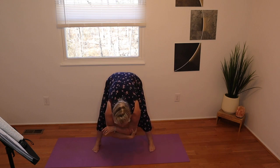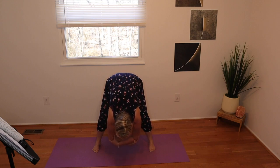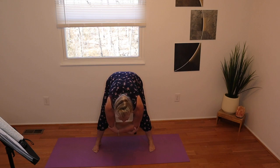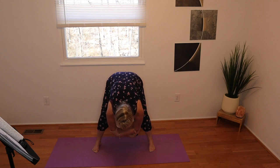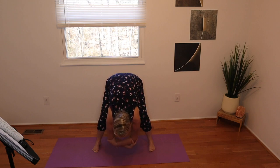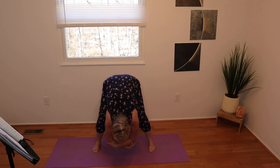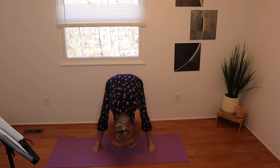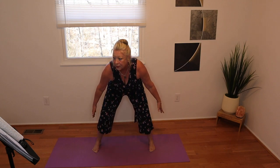I want you to grab your opposing elbow with your hand, and this is going to let you just kind of play here for a minute. As you breathe in, you are coming maybe a little forward. As you breathe out, can your chest get closer to your thighs? Do you want to bend your right leg a little and then your left leg? Oh, only because it feels so good. Okay, let's slowly roll up.